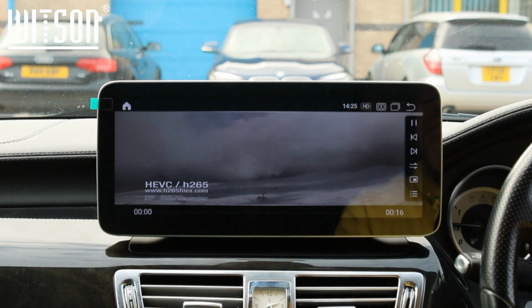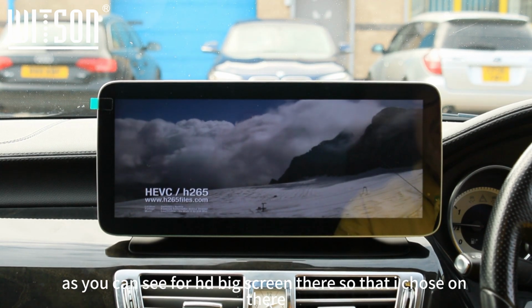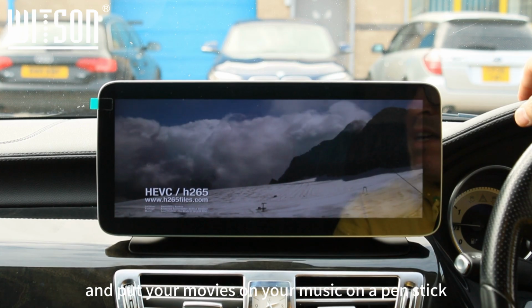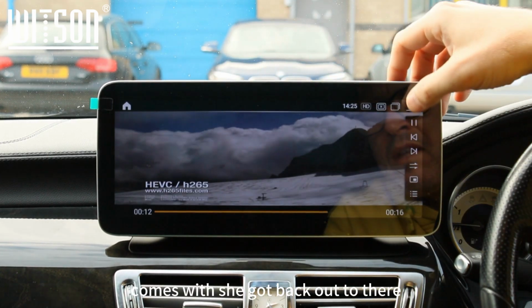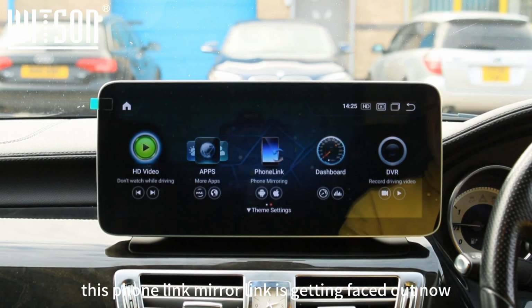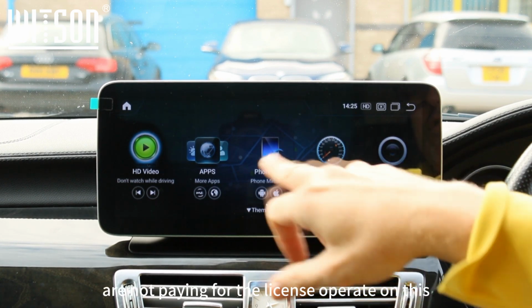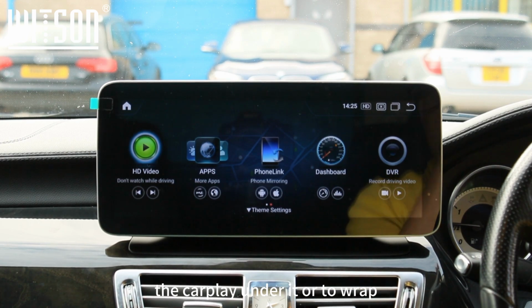HD video, as you can see, full HD, big screen there, so that shows on there. You can put your movies or your music on a pen stick and play it through one of the 2 USB cables that the system comes with. Just go back out to there. This phone link, mirror link, is getting phased out now, so we tend not to sell it with this. Only reason being is because the developers of the system are not paying for the license upgrade on this, because they're putting all the money into the CarPlay and Android Auto app.